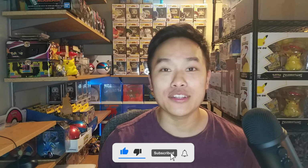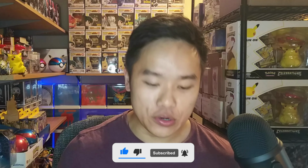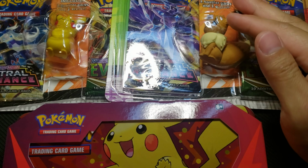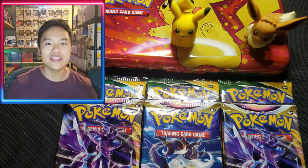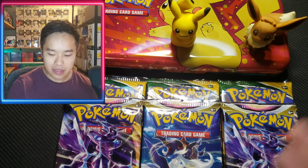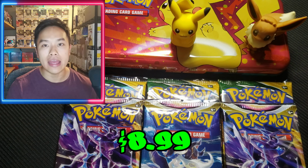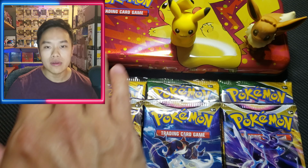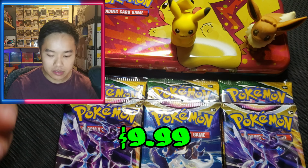We are going back to school today with the new Pikachu pencil holder and Eevee and Pikachu erasers. Back to school, or is Pokemon gonna school us? Let's see what we pulled today. So in each of these, all you get is Astral Radiance and Evolving Skies. The erasers went for $8.99 each, and the pencil case went for $9.99 because it is a metal tin.